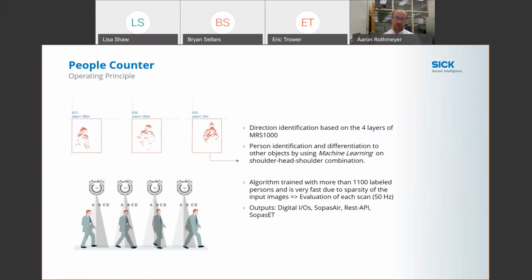If they go the opposite direction and they break the planes in order D, C, B, A, well, now we know that they're traveling in the opposite direction, and we say that they're leaving the room. So it's a really simple idea that takes advantage of the hardware that we've designed called the MRS-1000. Its multi-layer capabilities give us a direction of travel. The cool part is that this invisible wall can be, as I'll cover later, up to about 12 feet wide or so.